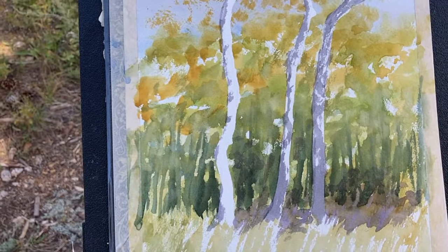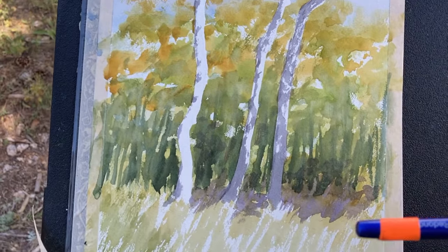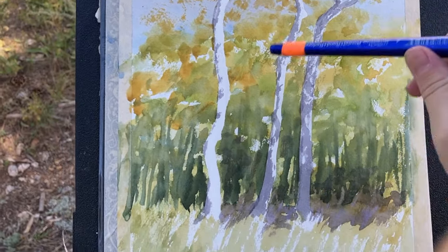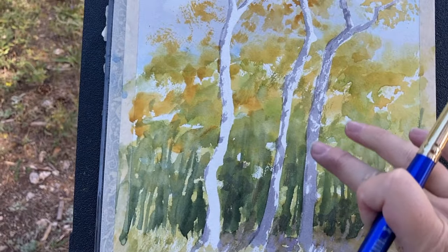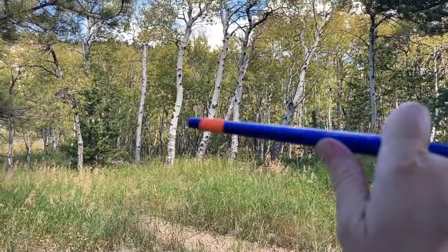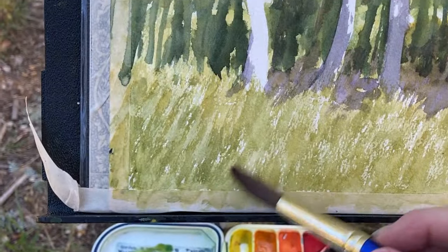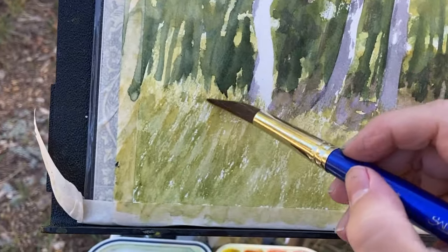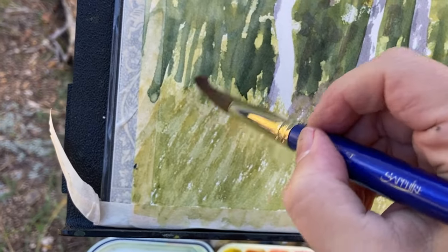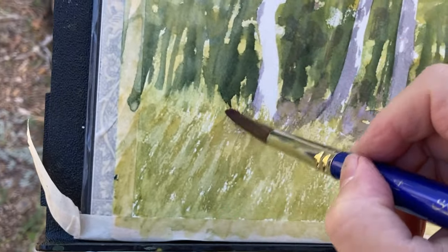Okay, well, it looks like we might not make the critique because we started so late, but I got my shadows in, and we're going to do some stuff with the grass here while this dries before putting in the details here. There we go, oh, that's looking good. But I do say so myself.